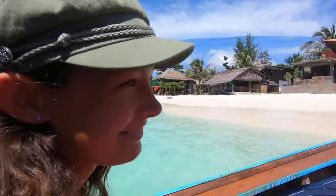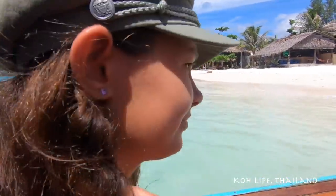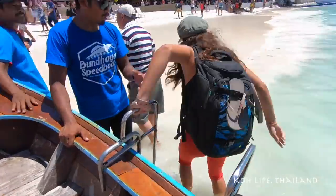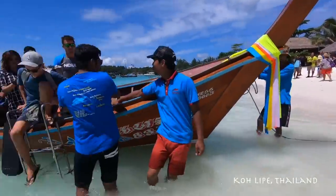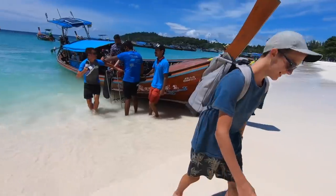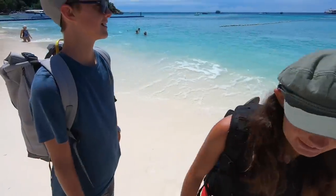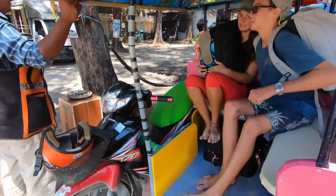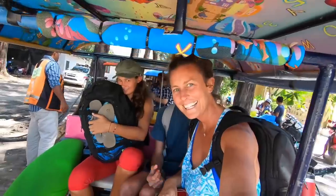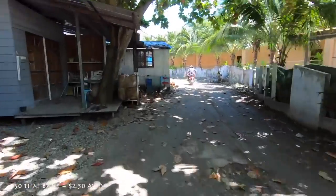It was only a few minutes ride to the shore. Welcome to Koh Lipe. We've been here on Catalpa before, but this is our first time staying on the land. Koh Lipe is a very popular tourist island and is only an hour and 30 minute ferry ride from Langkawi, Malaysia. After visiting immigration and getting our passport stamped into the country, we got a taxi to our accommodation. Yep, these sweet rides are taxis, and it costs 50 baht to go anywhere on the island.